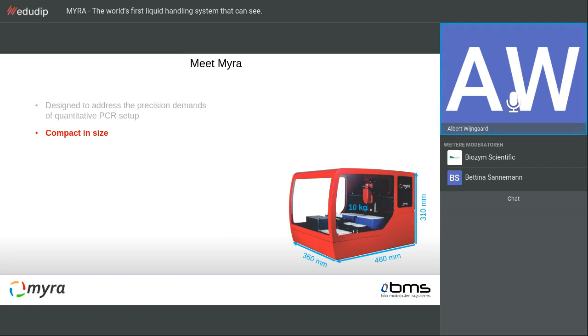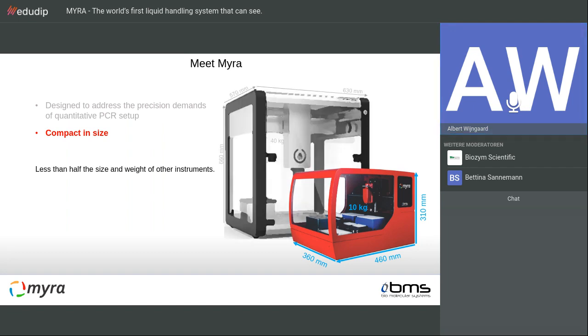Another nice thing of the MYRA is that it is very compact in size. It only weighs 10 kilos. And if you compare that to other instruments, it's less than half the size and weight. The MYRA offers true plug-and-play portability. What it means? No setup required, remove it from the box, and start pipetting.